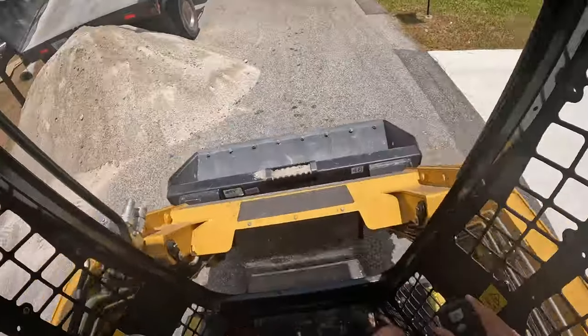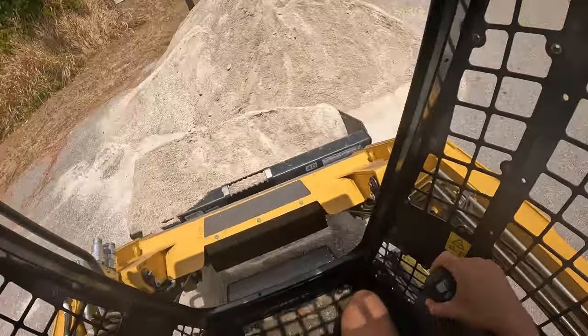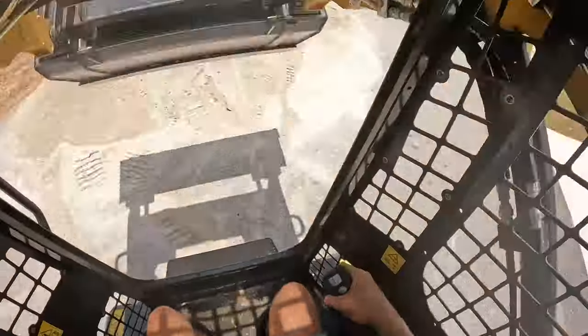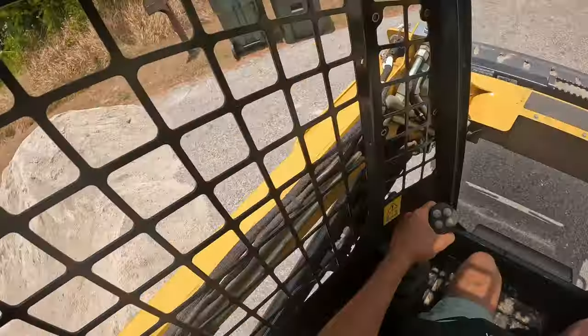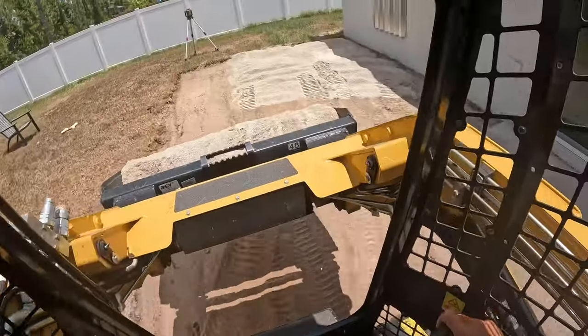Now that we got this big pile of sand in the road, I gotta move it to one side because it dumped pretty much in the middle of the road. So gotta make sure cars can get around, gotta keep the neighbors happy. So first things first, gotta move the sand onto one side of the road before I take it to the back.